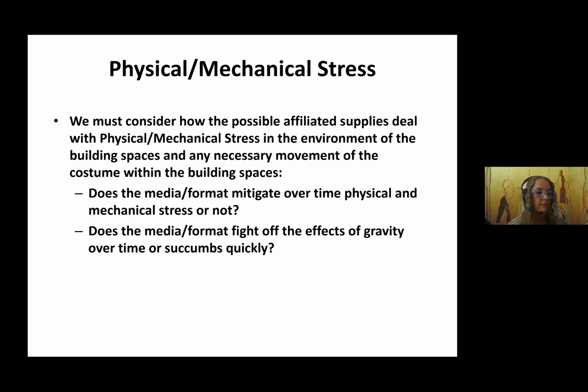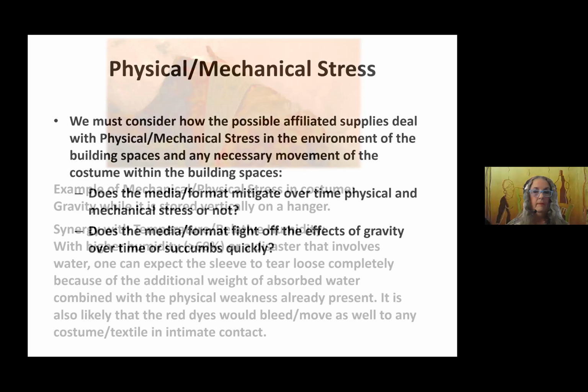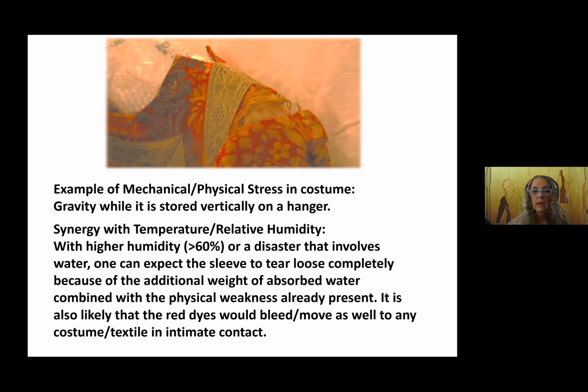One gallon of water weighs about 8 pounds. And you notice that all of a sudden, if you've got relative humidity problems, your costume weighs a lot more because of the water content, and that's going to cause more physical and mechanical stress on that costume. Also, when it comes to physical and mechanical stress, if the costume itself has dangling parts and components that aren't supported while being moved or being packed, you can just have them tear loose or get caught on something. So here's an example of mechanical and physical stress in a costume. You can see that as the physical condition is deteriorated, the gravity has worked its wiles on that shoulder and is starting to tear loose.